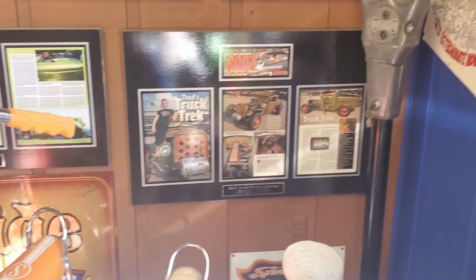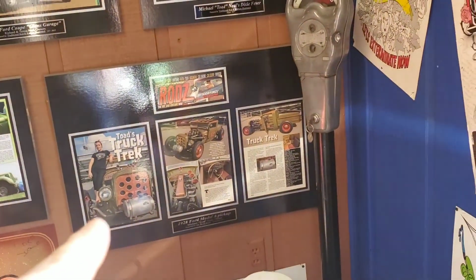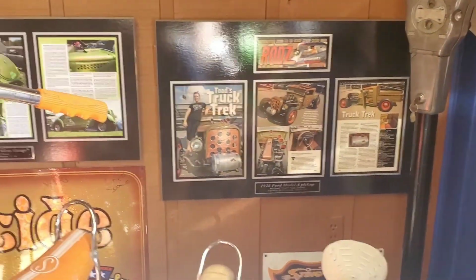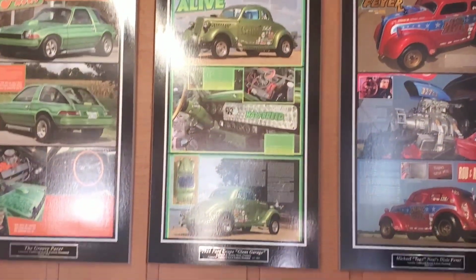Yeah. And that's the little truck I was telling you Michael had, that we're going to try to maybe do the little Volkswagen to look like the little A model. I never saw that one. I've seen pictures of it, but I never saw that one. And the green car has been in 2 different magazines.